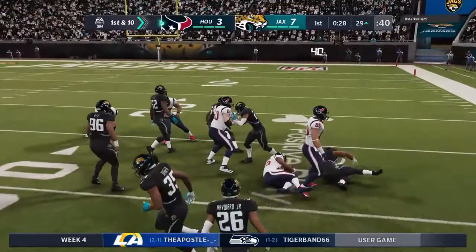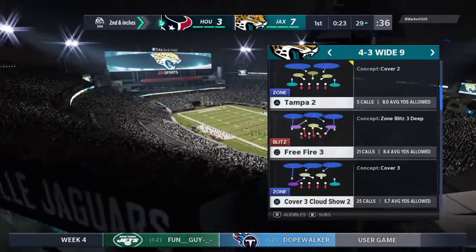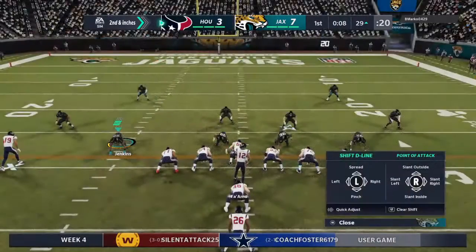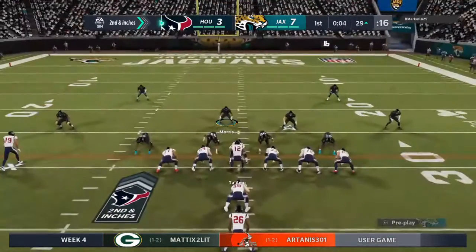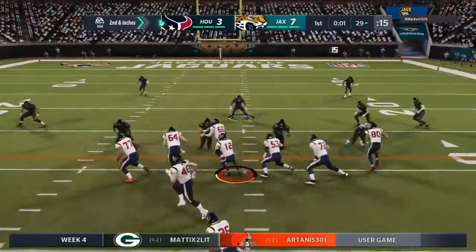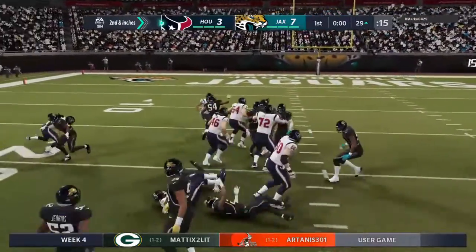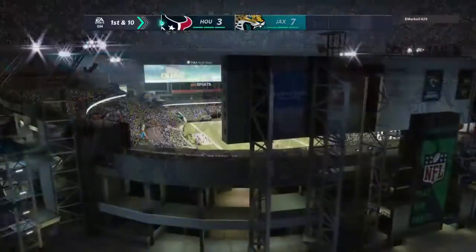Pretty solid run here on first down. Almost picked up another first, but he appears to be a few inches short. Now, that was an excellent run. And when you see that happen, that's when you're seeing guys doing their job and then some people doing a little bit more. Offensive linemen and tight ends, they're expected to block. But the wide receivers, all they want to do is catch passes. So when they block on a big-time running play and create extra space, you've kind of hit the jackpot there.